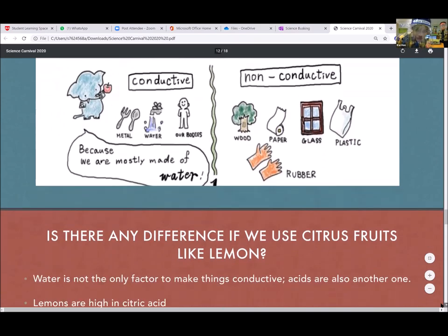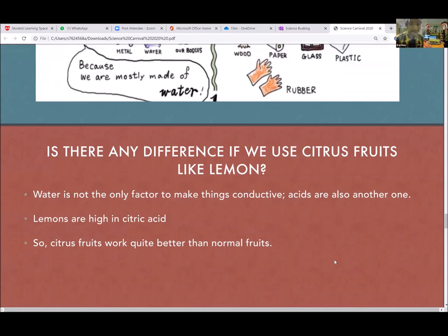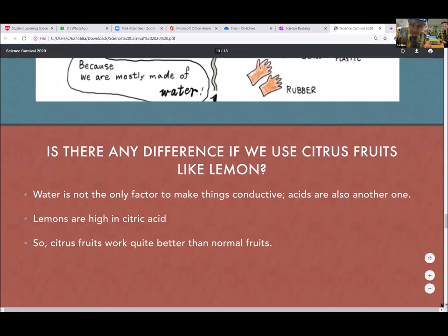So is there any difference if you use citrus fruits like lemon? Water is not the only factor that makes things conductive. Acids are another one. Lemons are high in citric acid, so citrus fruits work quite a bit better than normal fruits, meaning they are slightly better conductors than normal fruits.